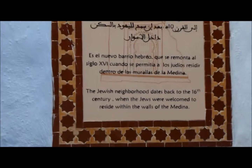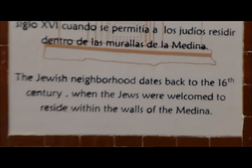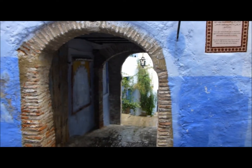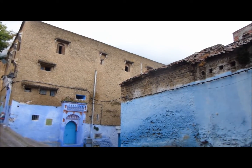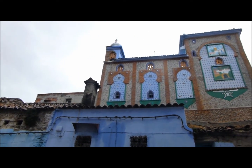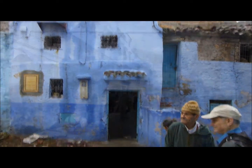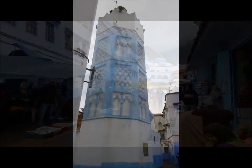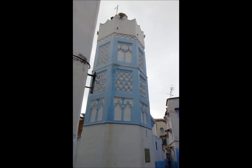This was the entrance to the Jewish neighborhood, referred to as the Mela. Honestly, it doesn't look so different from other areas. But some of this area dates back to the late 1400s. Enjoying an open market. This is referred to as the Andalusian Mosque. It was built by Andalusian refugees during the early 16th century.